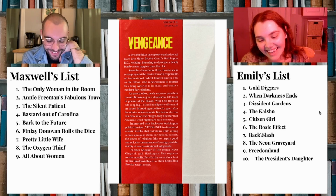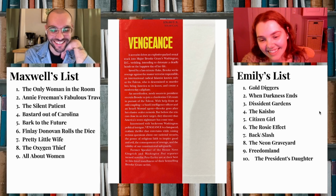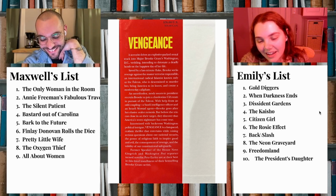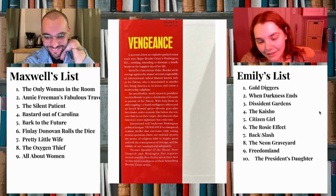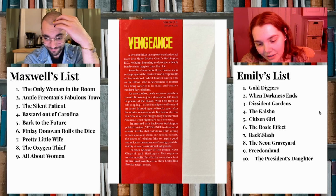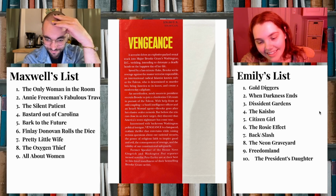An unorthodox, newly sworn in president recruits Brooke to join a clandestine CIA team in pursuit of the Falcon. With help from an odd coupling, a Saudi intelligence officer and an Israeli Mossad agent, Brooke goes after her elusive zealot nemesis. But before the trio can close in on their target, they discover that America's worst nightmare has come true.